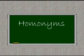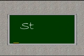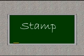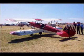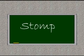Okay, children, today we're going to learn about homonyms. Homonyms are words that sound the same but have different meanings. Let's see. S-T-A-M-M-Y. S-T-O-M-P-E, stomp, as shown here. Then there's S-T-O-M-P, stomp, as shown here. I'm sick of this! I'm just sick of it!